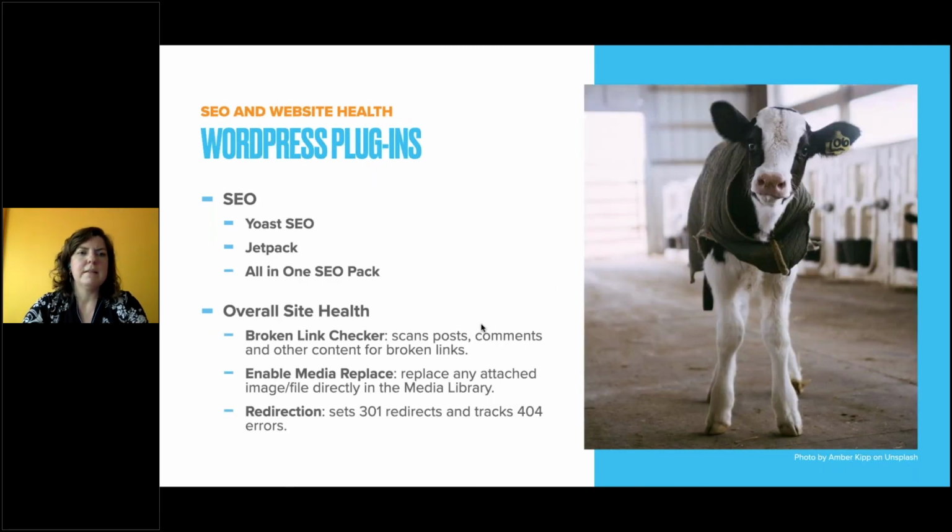So basically, some SEO and website health plugins that would be helpful. For SEO, you're going to have Yoast, Jetpack, which I think each have like 5 million downloads. All in One SEO Pack has about 2 million downloads. Most people I've run into use Yoast, but a lot of this is also preference, how everything looks in the dashboard and what kind of fine tuning you can do with each of these. But all of these plugins are excellent, and you can play around with them for hours. It's a very, very good tool.